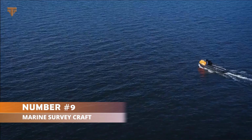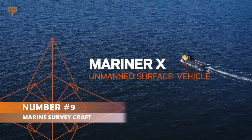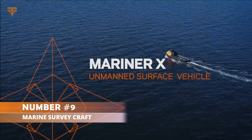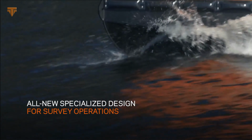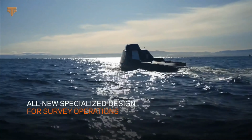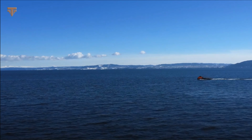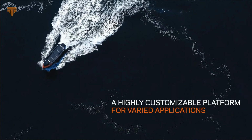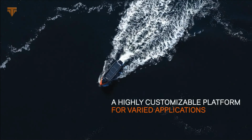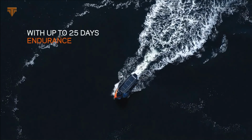This unmanned technology is the future. A versatile unmanned vehicle for offshore and coastal surveying applications is this Marine Unmanned Service Vehicle, USV. This Marine USV can be deployed from a vessel-based davit or launched from a port and can travel offshore. The vessel includes two actuated moon pools and two dedicated sensor stations and was built primarily for survey, not speed.